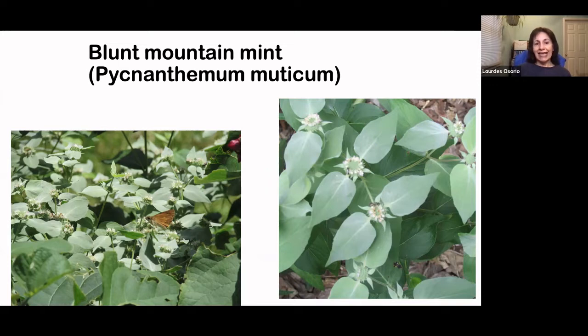Some deer resistant plants can sometimes be browsed by deer, and then they'll taste them and they'll move on. But this one has a strong scent. They don't browse this at all. I mean, the day that deer start eating this plant, I think we're going to be in real trouble.